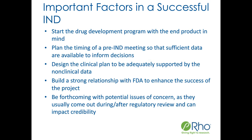So it's really important to time your pre-IND meeting so that you have sufficient information to get what you need from FDA. Sometimes that's not possible, and you have things come up later. What are your options? You could have a Type C meeting. The timelines are longer for that, 75 days versus 60 days from the meeting request letter. You can also request a written response, but they may still be on the Type C meeting timeline.